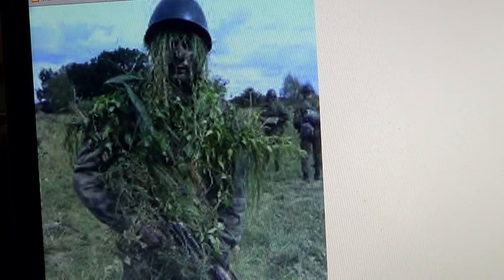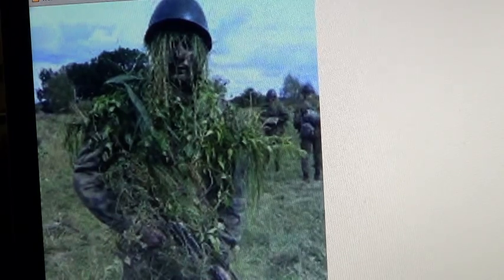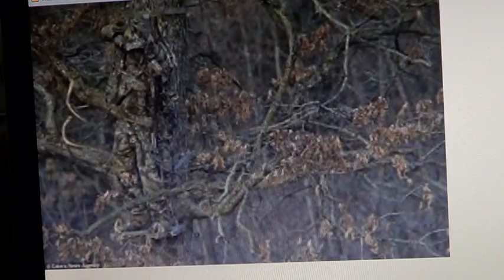If you're using live foliage that you're breaking off or local stuff, you have to remember, if I hang a branch on me, I have to change that. I can't leave the same leaf on me because it's going to die, it's going to look out of place, and then that's going to stick out. And the whole thing about camouflage is you're not sticking out. You want to blend in.